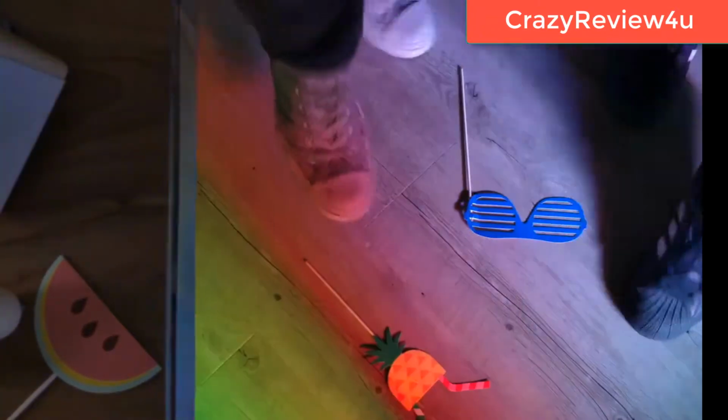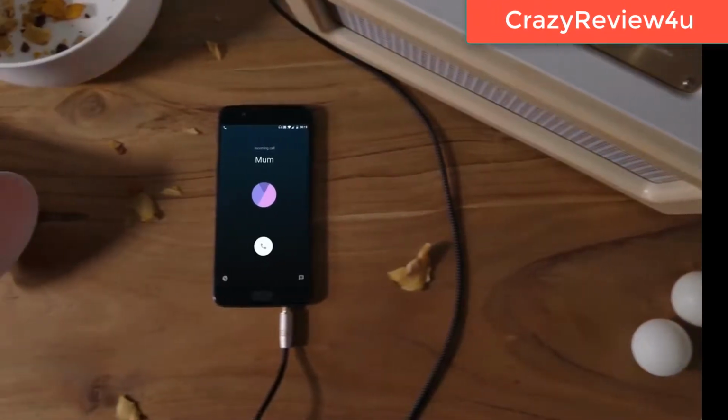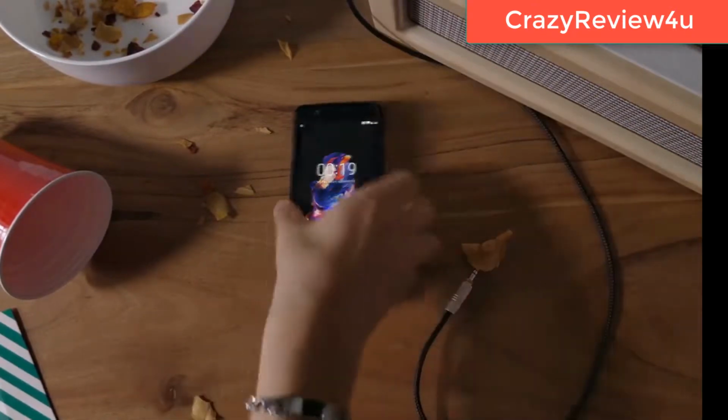If he had used the notification slider, he could have prevented his mum's call from crashing the party to tell him to finish that essay. Back home, another screen-off gesture allows him to turn on his torch to help him find the right key.